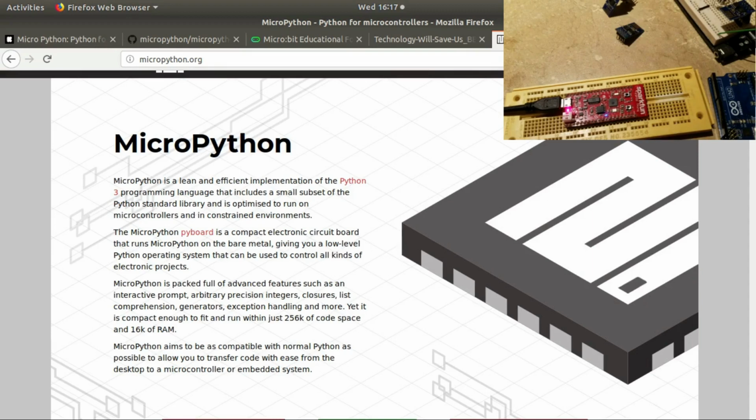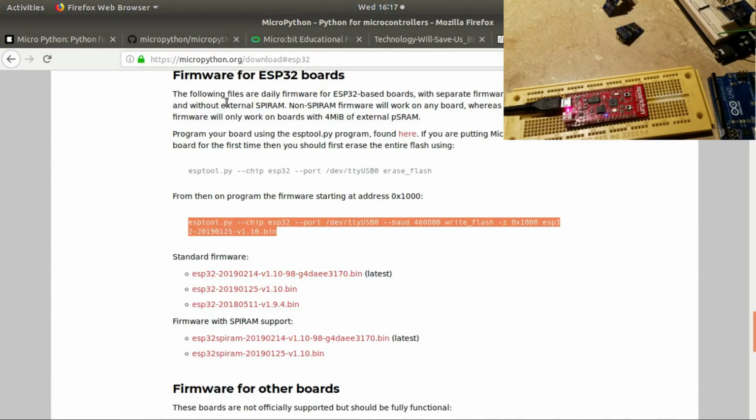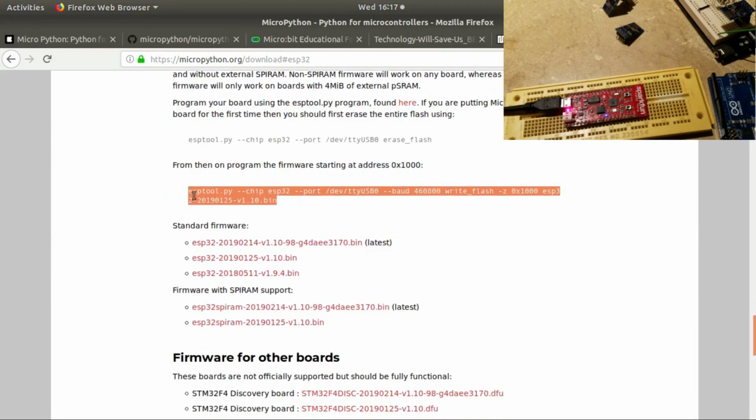Let's get into it. It'll only take us a few minutes really to install MicroPython on this guy. This is their homepage right here. You can go to their download page and then scroll down until you find ESP32. Just download the latest stable standard firmware, the stable one. And then you can copy the command above it that we use to program. I guess you should erase first.